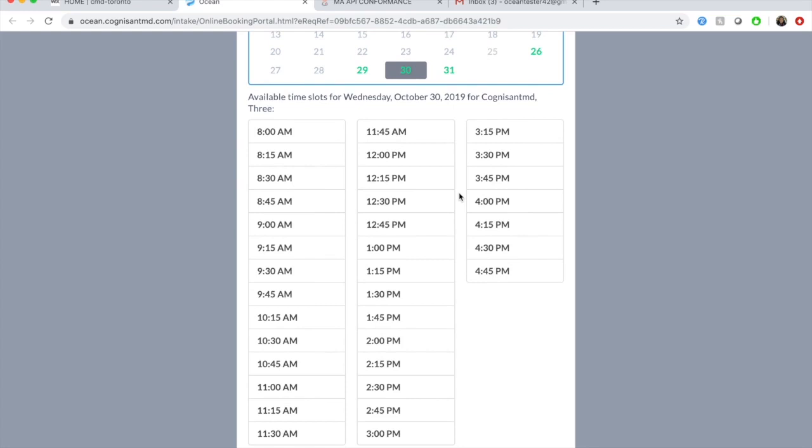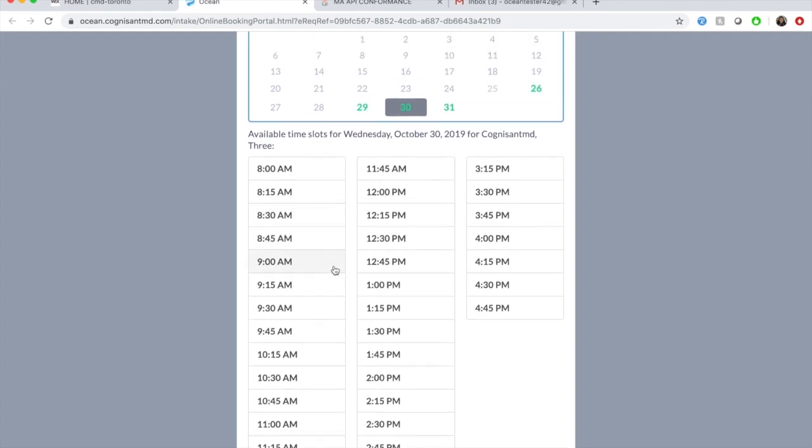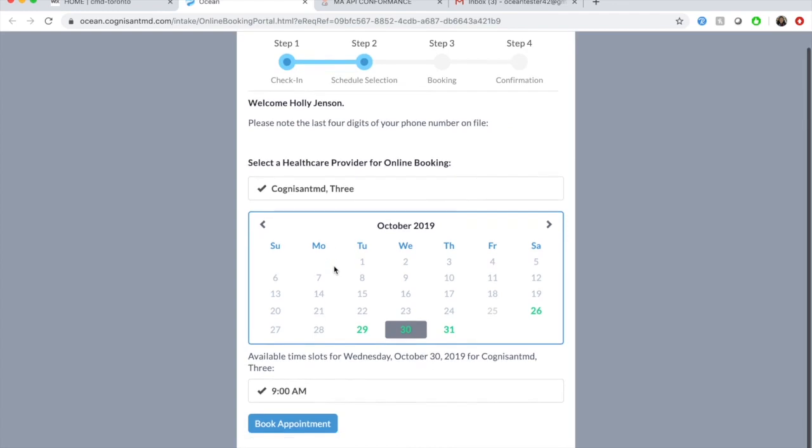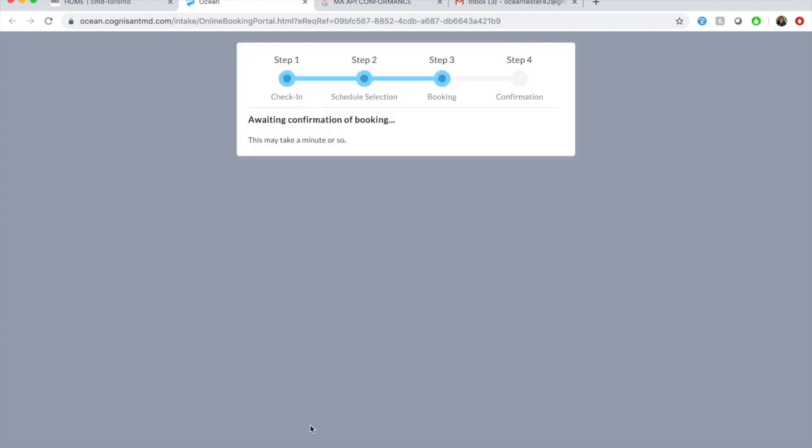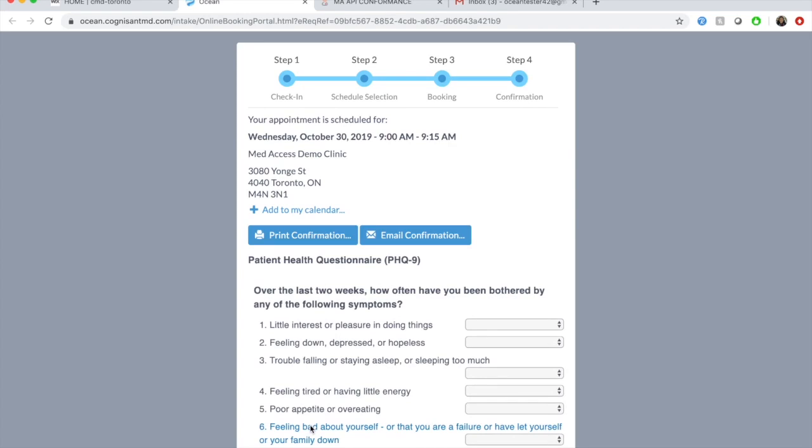All of these visit times that you're seeing here are a list of available date times in real time. So the patient can select the most appropriate appointment and update that schedule in MedAccess. Let's go ahead and book this appointment for October 30th. We've got 9 a.m. selected there. We're now communicating back with MedAccess to send that confirmation back into the system. We've been able to book our appointment now. That was pretty fast. And the patient's able to view all of their details.